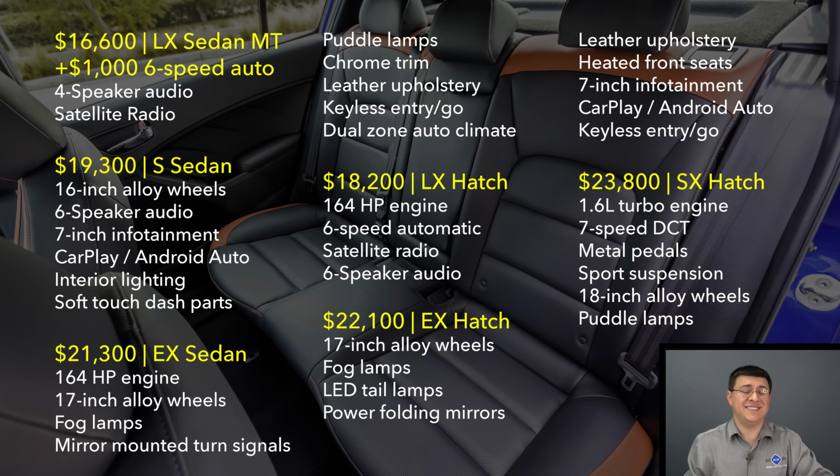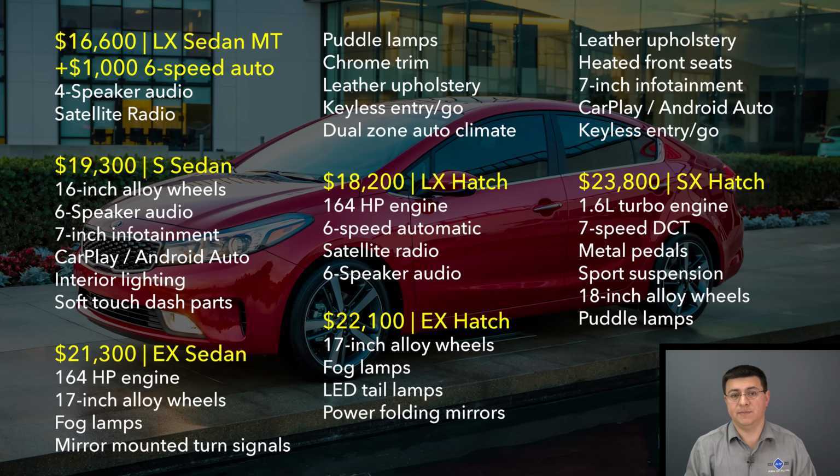Interestingly enough, the manual transmission is not standard in the Forte 5 SX. It's actually optional, and the base manual transmission will be more expensive than the base model with the 7-speed dual clutch transmission. And that's because you have to add a few options in order to get up into the Forte 5 that would get the manual.